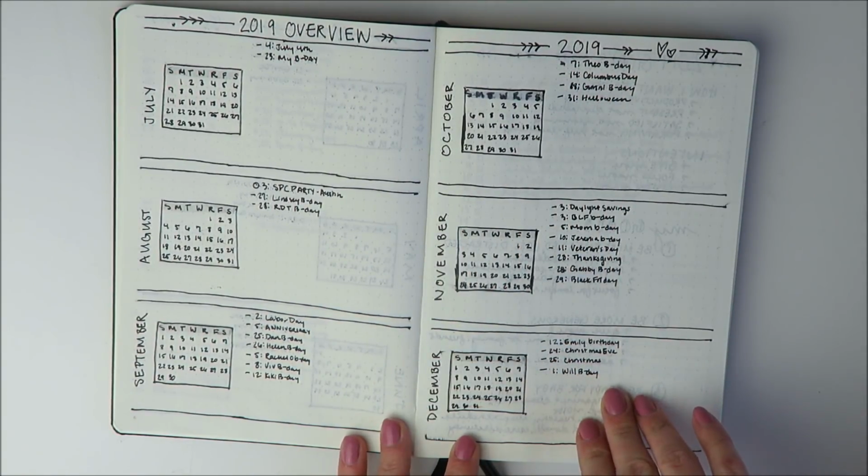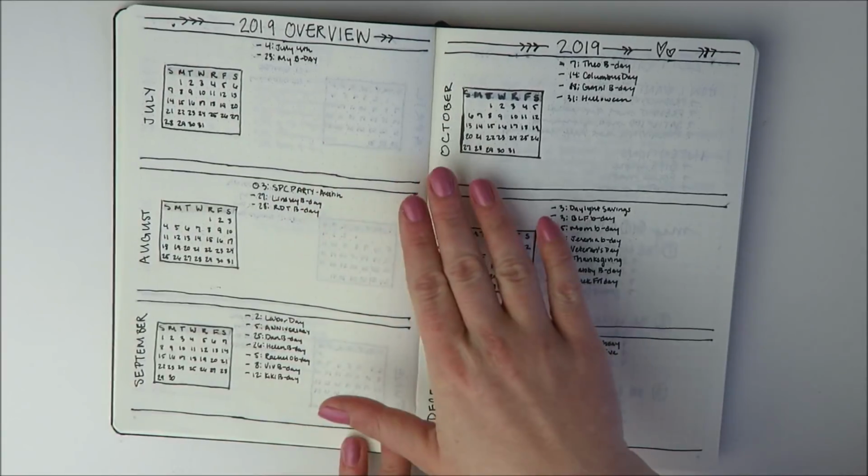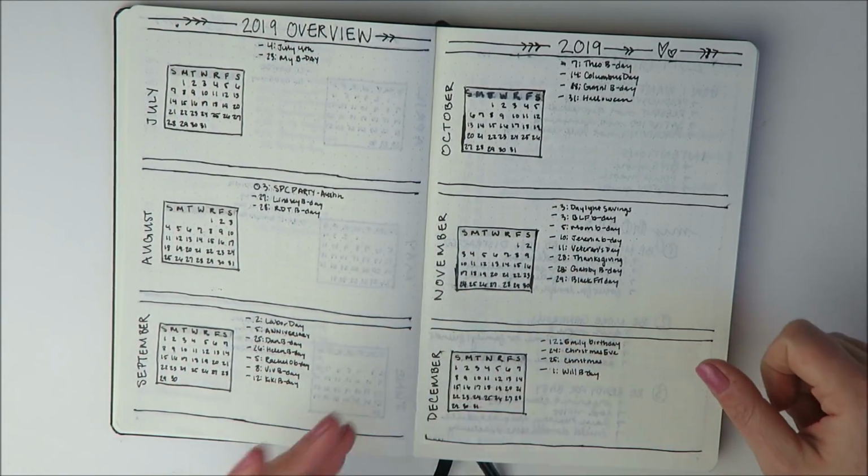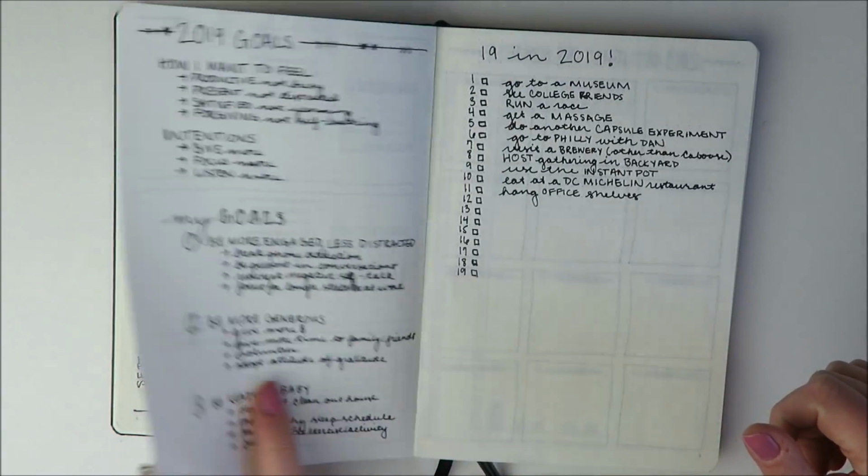And I just kept it really neutral on the colors for this entire front section. I really just used black pen and my gray Mildliner, as you'll see, because I just didn't want it to clash with the rest of everything. So that's my 2019 overview.